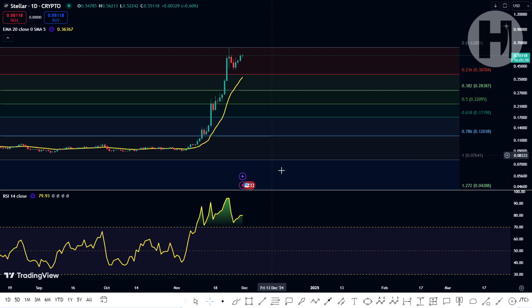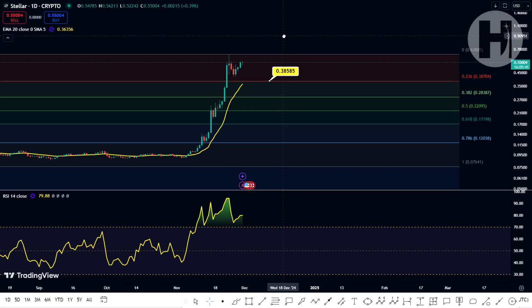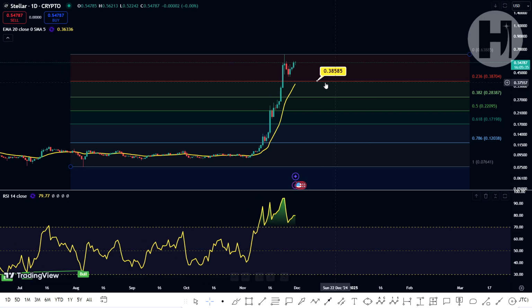In this instance, the first target for us would be 38.39 cents, around the 0.236, and that's where the 20 EMA on the daily is. The 20 EMA on the weekly is going to be your bull market support band. The 20 EMA on the daily, if you lose that, that could mean you're entering a short-term retracement, maybe short to mid-term retracement, especially after a pump like this. You don't want to be buying in when you're in the overbought.